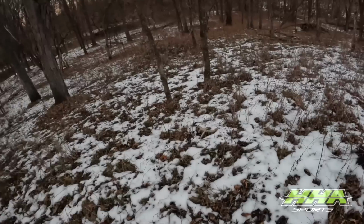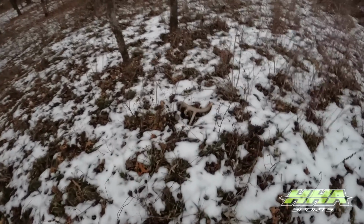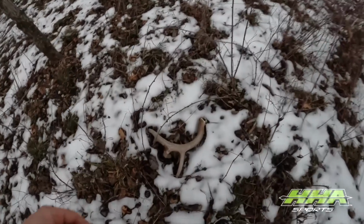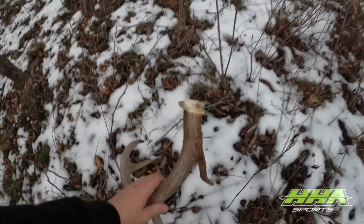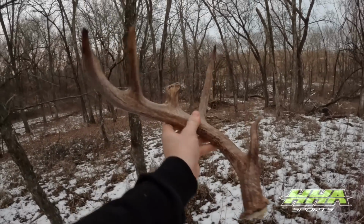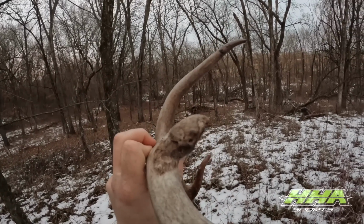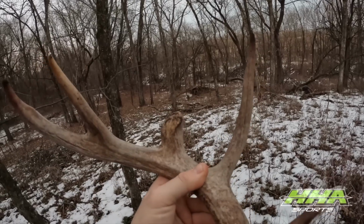And I just spotted one, almost stepped on it. Tine's down here in the snow. Looks like it's a fresh one. Pick it up. Right there. G2's a little janky, looks like, or G3, sorry. Looks like he almost injured that in velvet, maybe.